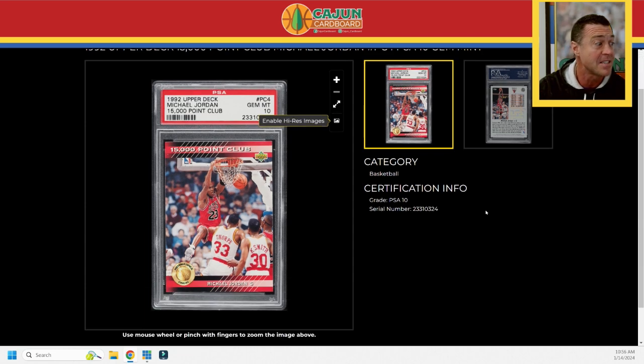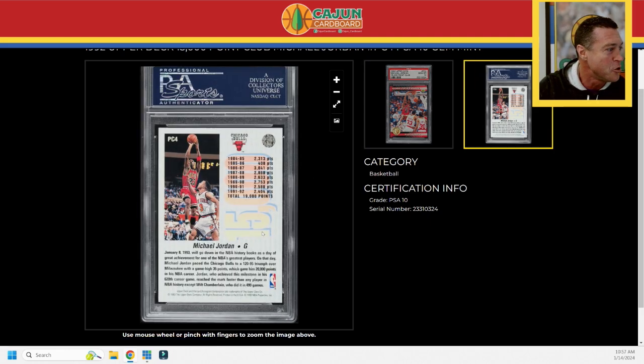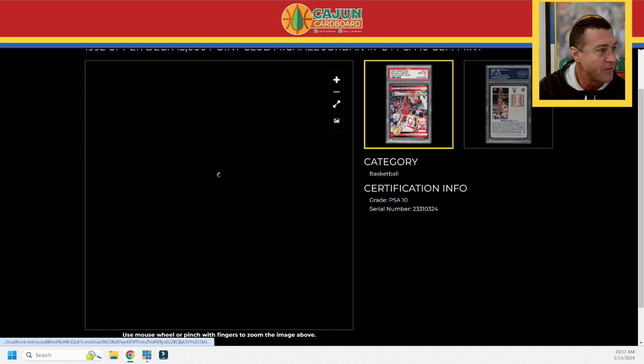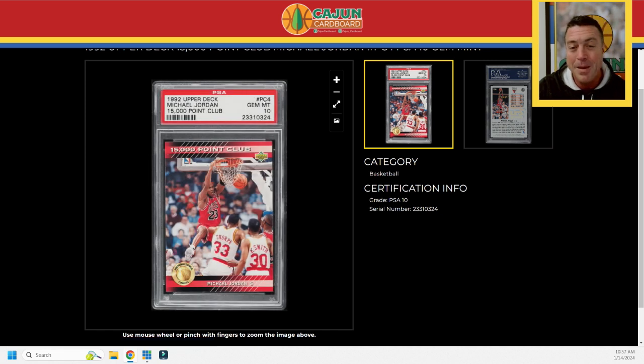And then next and last is a card that's very visually appealing because it's got Otis Thorpe, Horace Grant, and Kenny the Jet Smith in it. No, it's because Jordan's dunking a ball, and you can see the bent rim. This was in 1992, when Jordan joined the 15,000 point club. That was but a mere speed bump on his way to significantly more points, as you guys know. But this is kind of just showing you his journey to get to 15,000, and this is card number PC4 in that 15,000 point club.